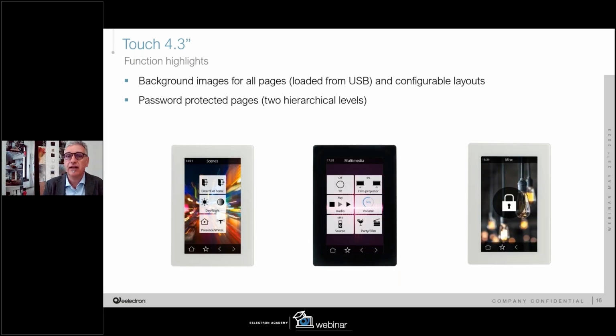You can customize the background images. This means that through a USB cable, we have a USB port in the rear part, you can upload your own image very easily. And for the 4-inch model, we can have 2 levels of password or security, usually admin and user. So some functions can be accessed only through a PIN code that has to be set.